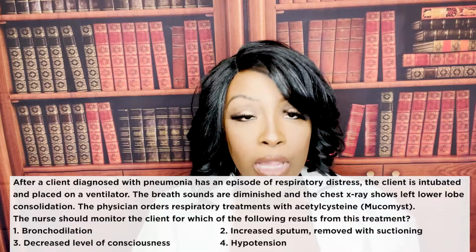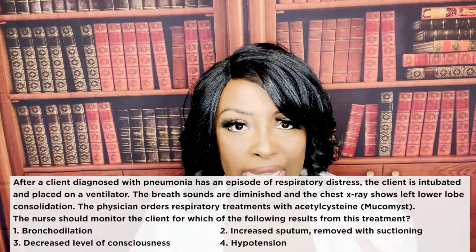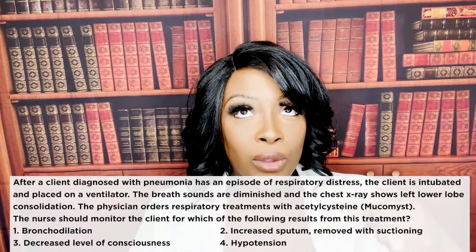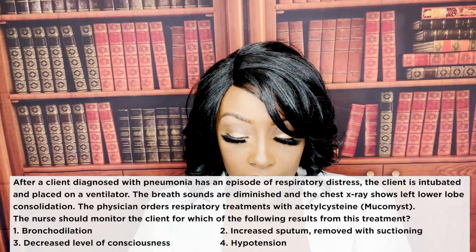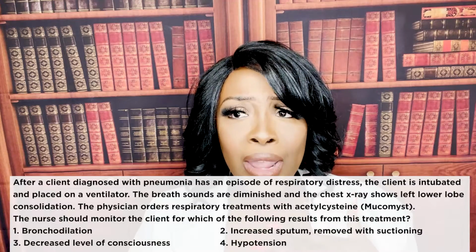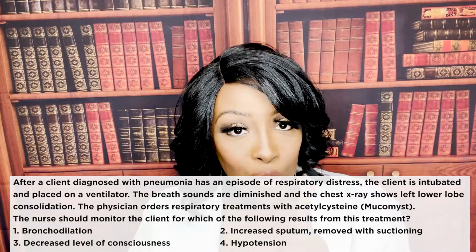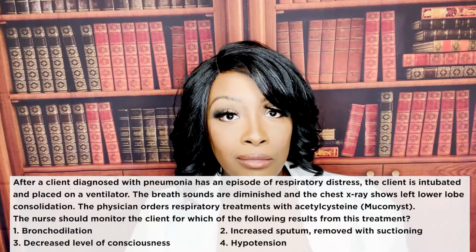What is Mucomyst? Mucomyst is a mucolytic, so it breaks down those thick, viscous, tenacious secretions. It breaks it down so the patient can expectorate it more. Okay? But look, in the question, it says the patient's intubated. So are they going to be able to expectorate all that thick sputum? No. That's why it says with suctioning. Did you guys catch that? So you should know what Mucomyst is.